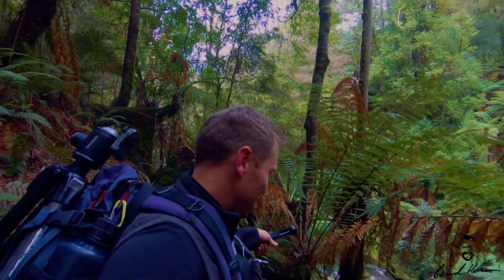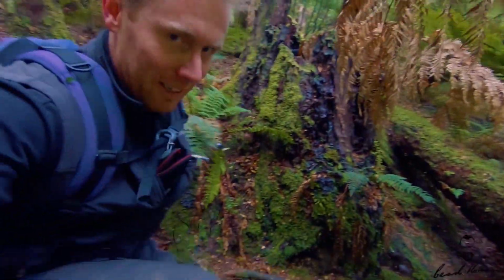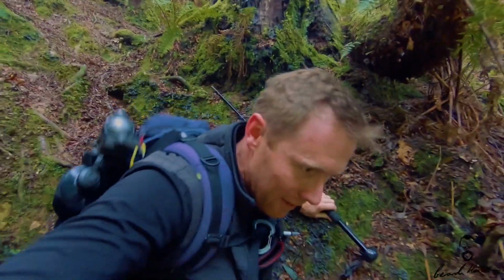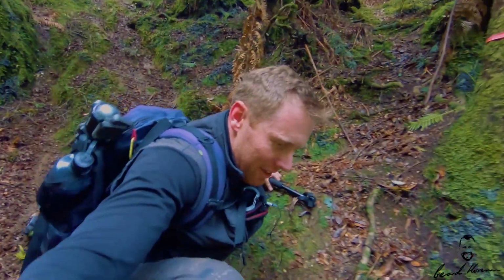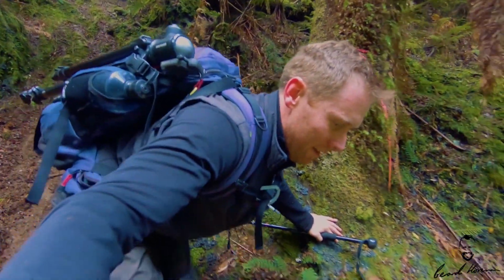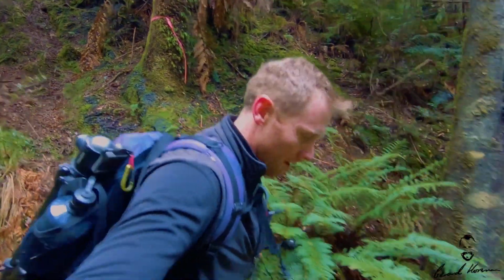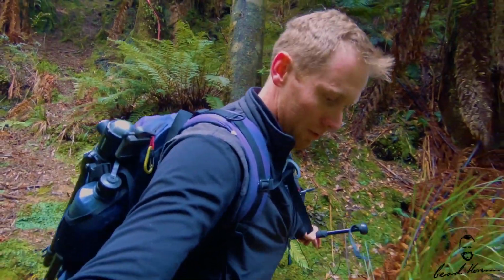Me slipping down the hill. So I've got my waterproof pants on, luckily. Whoa. This really is a mudslide down here. And I really don't want to fall in this stream or this river.